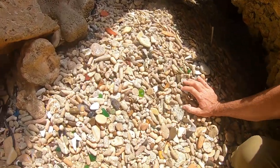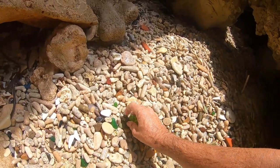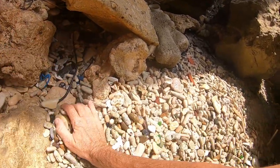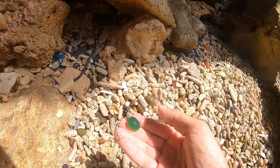Smells like bats in this cave. I don't know if you ever smelled bats before. They kind of have a skunky smell to them. Yeah, they definitely smell a bat or two around here.